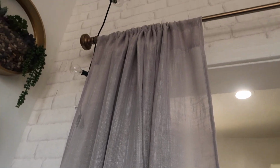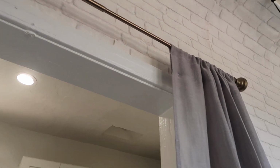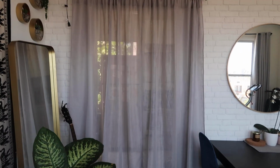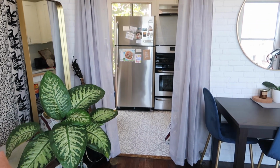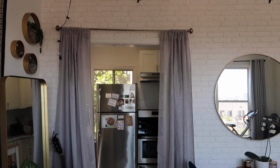Between the kitchen and the living area, I have another set of light gray curtains that I put up to act as a more casual barrier. These curtains are semi-sheer, so light can still filter in even when they're closed. This also means that I can't run around butt naked at night when I'm backlit, which is unfortunate, but it's okay. They mostly stay open anyway, and I think they frame the doorway really nicely.